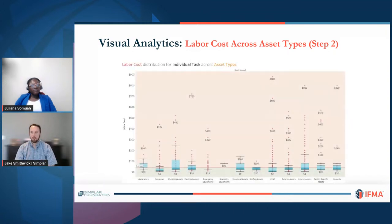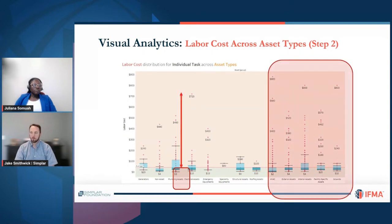So we took all that data and we plotted it on a chart here. And what we're going to be able to do here is we looked at different types of assets and the associated labor cost to know what's going on to maintain these different assets. So again, there's a lot more detail here, but the focus here is that if you can plot labor cost data and look at different types of systems, now you can start to understand where our major challenges or efforts are coming from, right?